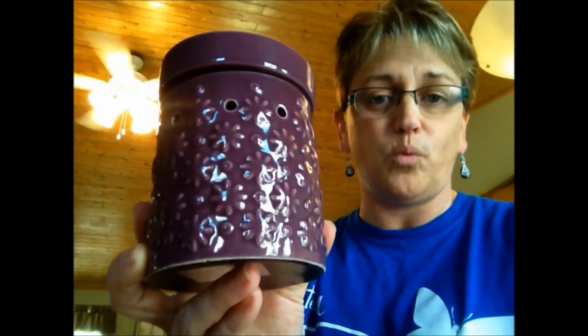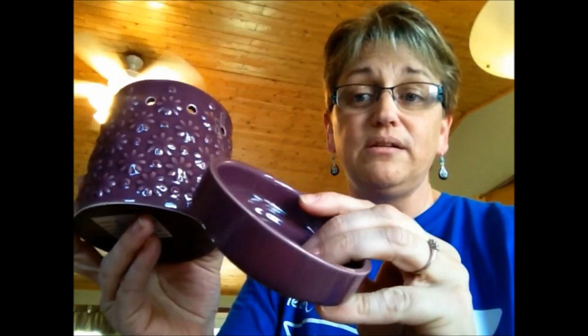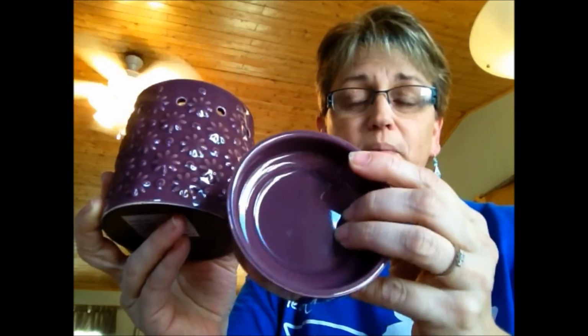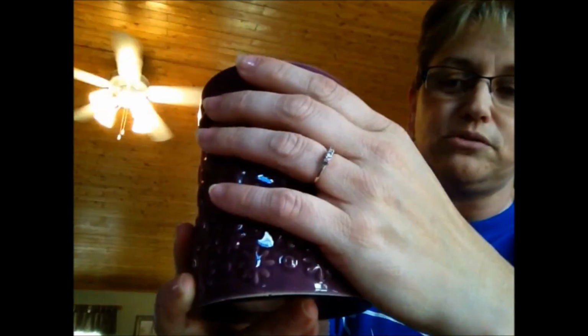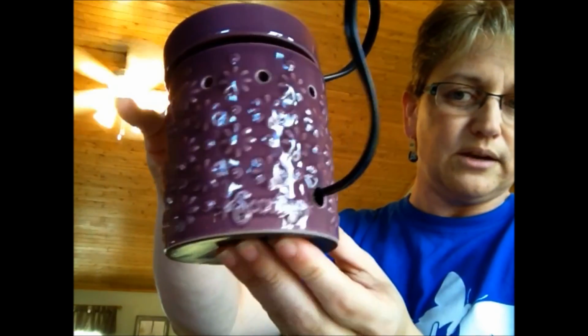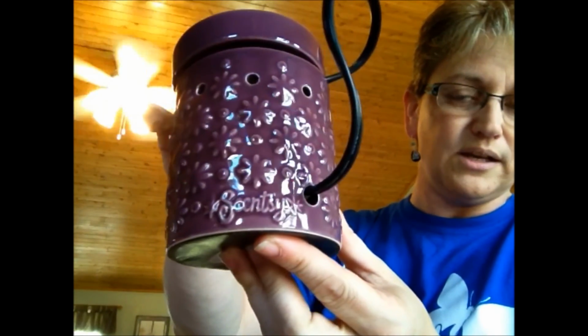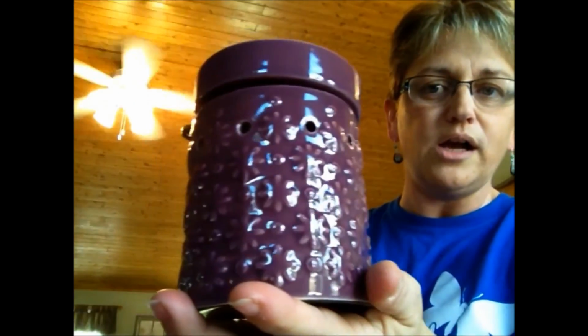Now, this is a deluxe warmer, but it's perfect for a bedroom, for a bathroom, for an additional one maybe in the kitchen. But you've got to remember, no matter what size the base is, the dishes happen to be pretty close to the same size for all the warmers. Of course, it's purple, which makes it even better because purple is my favorite color besides teal. And of course, the authentic Scentsy ones have the Scentsy embellishment on the bottom. But that is called Cosmo.